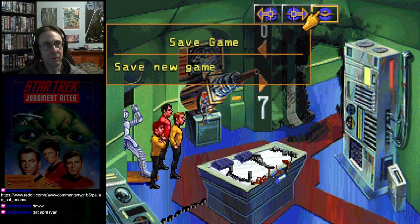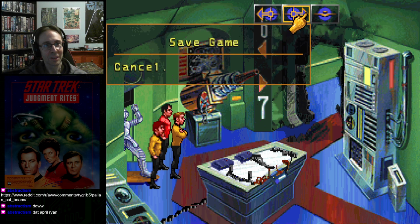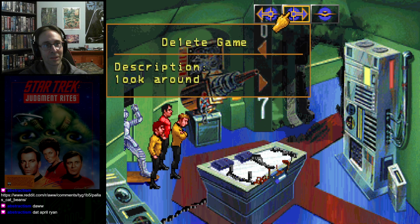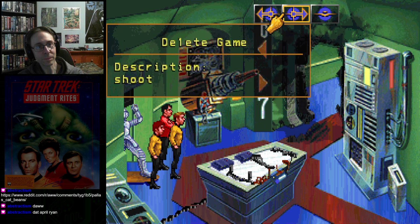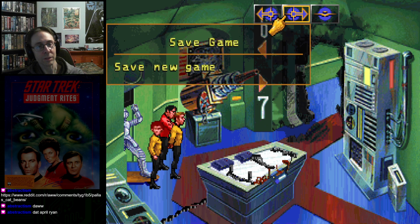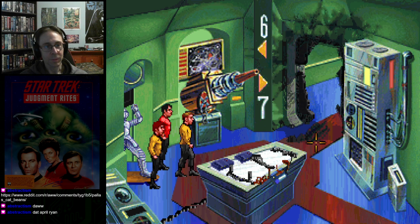Save new game. Replace, delete previous game. I need to delete some game. Shogun, tennis. Tennis? I think when I was save new game. Delete. Cancel. Delete. Save new, replace previous, delete previous game. Dimension, yes, I know which one. Save new game. Okay. Door blown. Bone. Whatever. That's it.